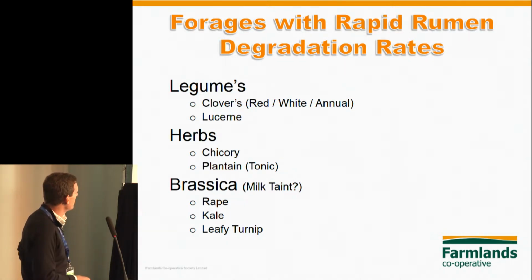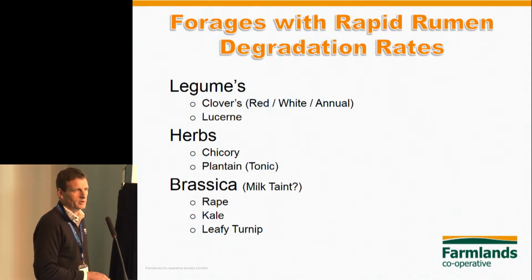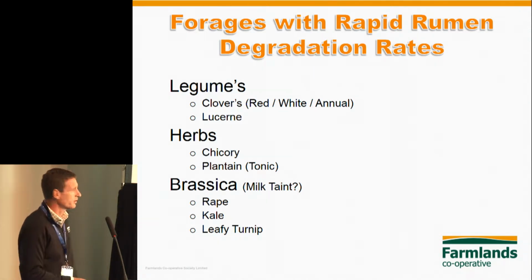Herbs, chicory and plantain. I've got tonic in brackets there, the main reason being that all of the work that's been done to date has been done on tonic plantain. There's a whole range of other plantains in the market, but all of the work's been done on tonic at this point. And then we have brassicas.